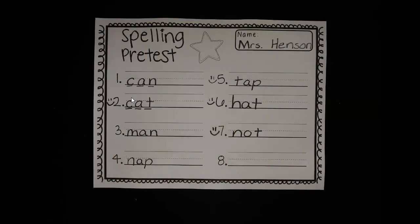Friends, you did an awesome job today. You did such a great job practicing those letters and sounds. Very nice job. We're going to be practicing these words all week. All right, thanks for taking your spelling pretest with me today.